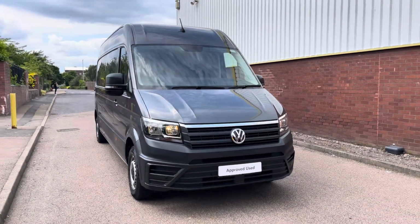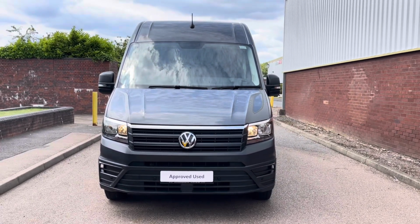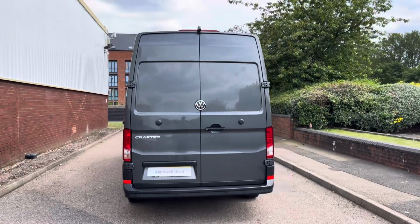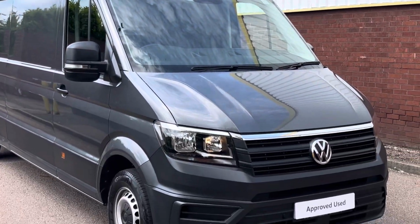Today we're looking at this approved used Volkswagen Crafter CR35 in the long wheelbase. The vehicle comes with a 2-litre TDI diesel engine pushing out 140 PS. The van also comes with a 6-speed manual transmission. This example comes finished in the metallic paint colour Indium Grey.